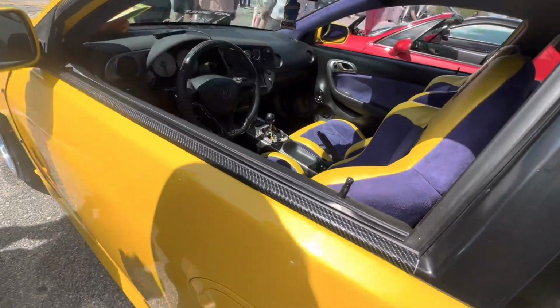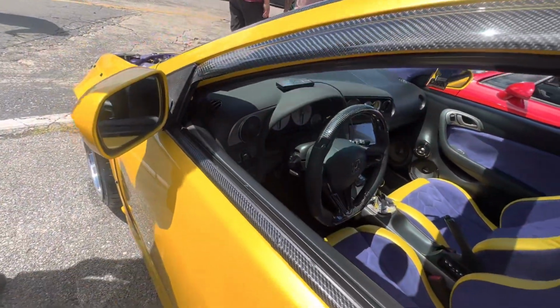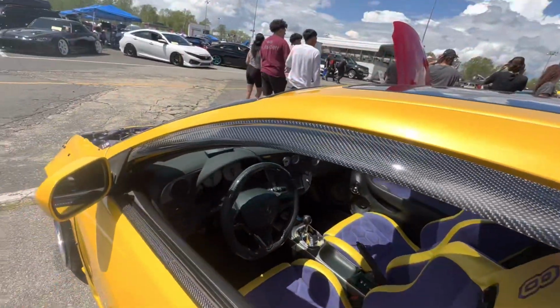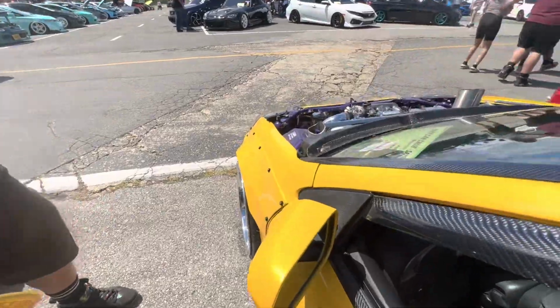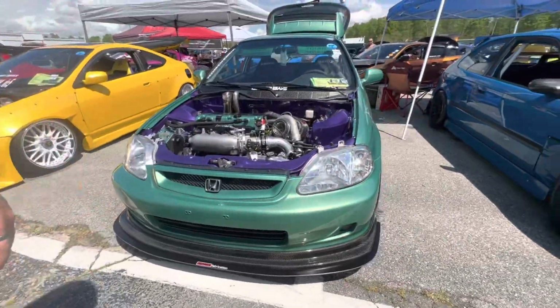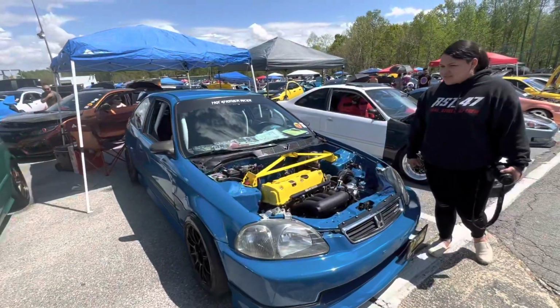But what about this? I don't know. This looks like wrap, no? That is wrap, right there. It looks like really good wrap. I want to look, he even got the carbon fiber. Yeah, this car. Woo! I don't know if he's got me, though, because his kit's not home. Yeah, it's really nice. But the blue goes harder, in my opinion. I like the blue better.